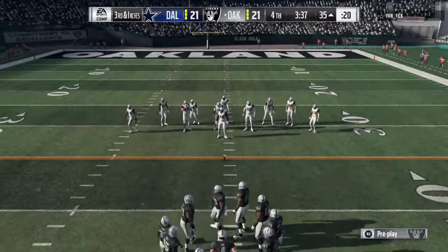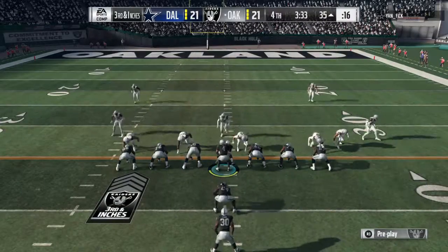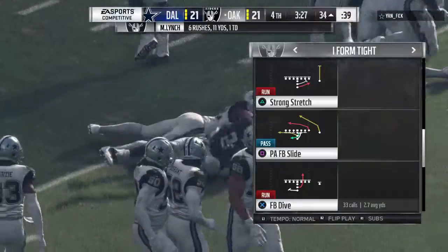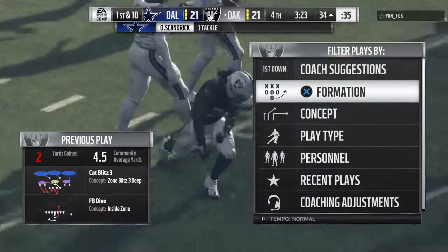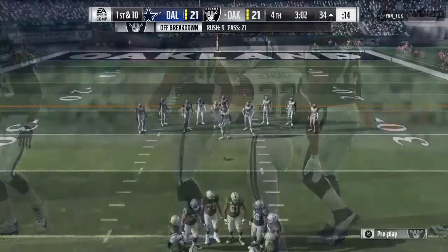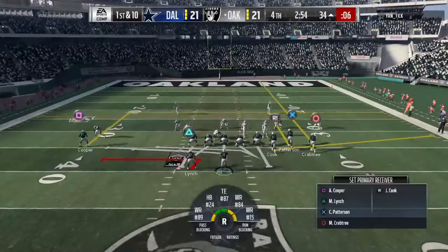The battle in the trenches never more important than right now. This is 3rd and inches. They'll run it. Here's Lynch. And he gets it to the 34. Good enough for the 1st. They only get 2 there, but on 3rd and 1, that's all they needed to keep the drive going. So the run gets them the 1st, and now they operate with a fresh set of downs.